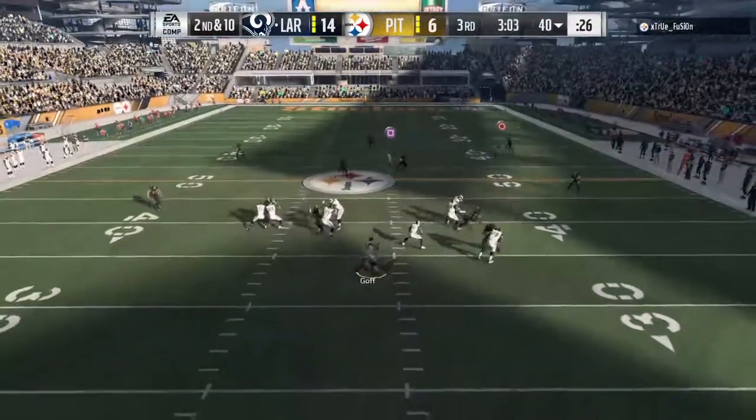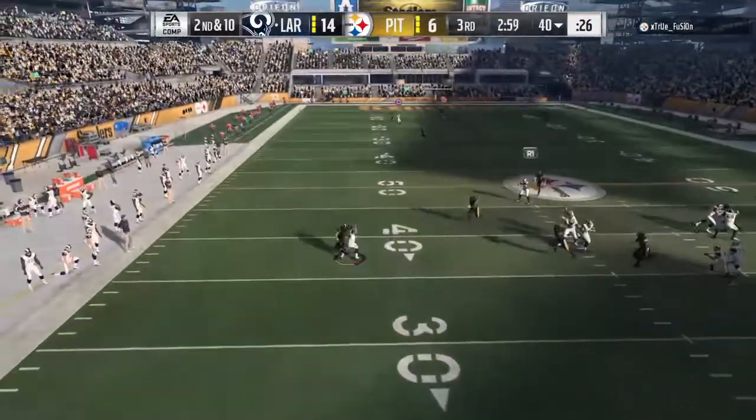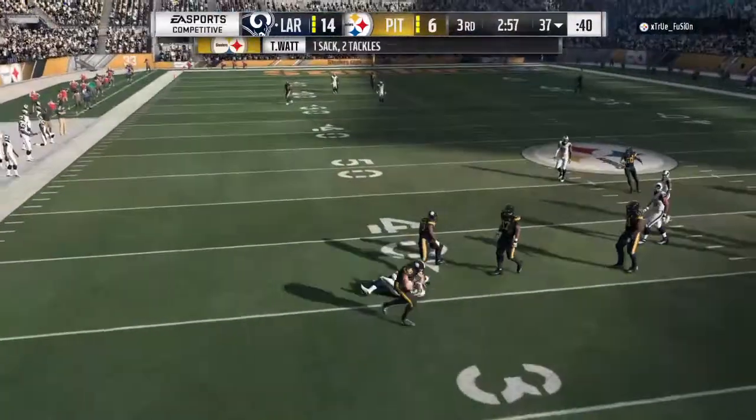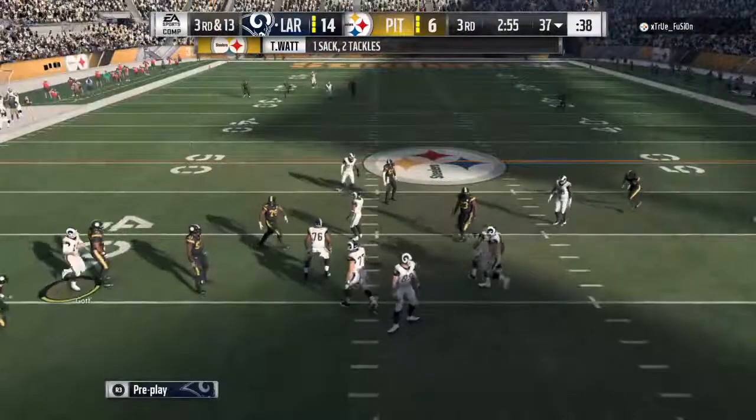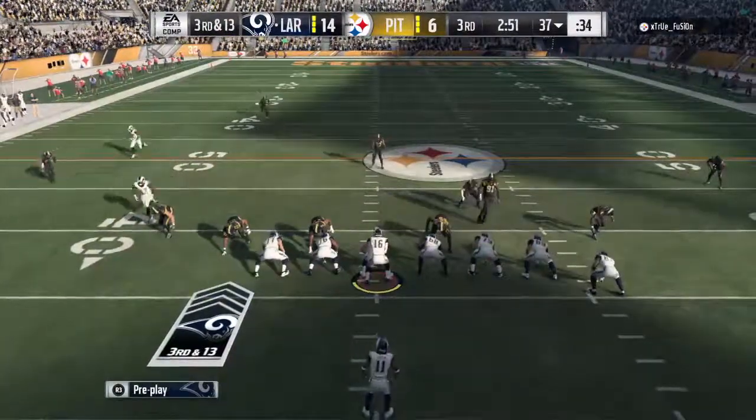Back to the air. Goff on second down. Buying time and time finally runs out. He can't get rid of the football, and he's taken down. T.J. Watt able to get him for a loss of about 3.